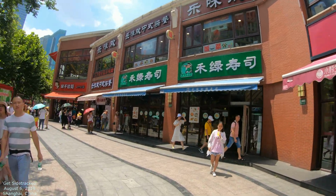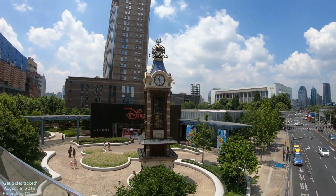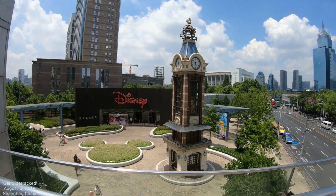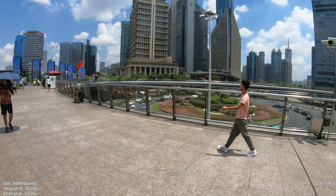Okay, let me turn this off, and then I'll get back up on those things and take some pictures. Okay, here's the Disney money-making operation, the little Disney plaque there. It's kind of cool. So we're going around the ring.